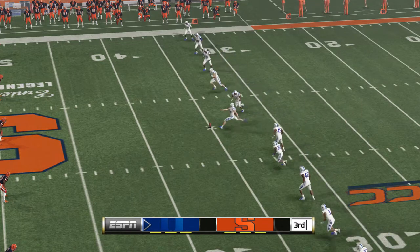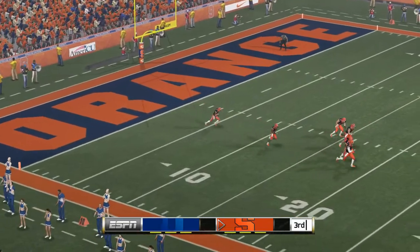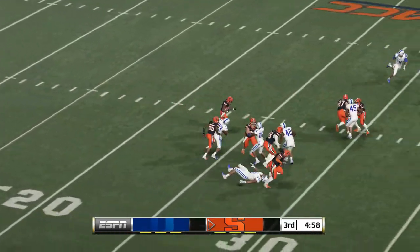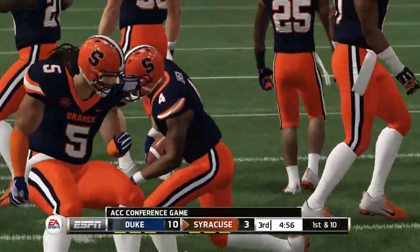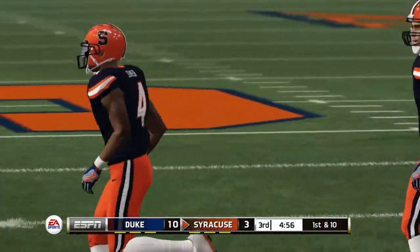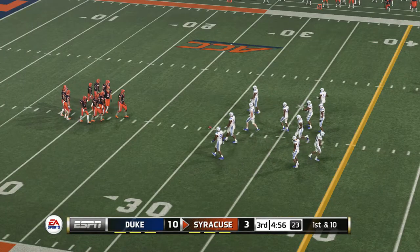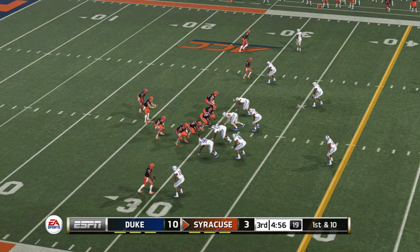Second half action just about ready to start here. Johnson from the 4. He's tackled at the 30. There's still plenty of time to keep running their offense as usual here. I don't think they need to feel any anxiety about trailing.